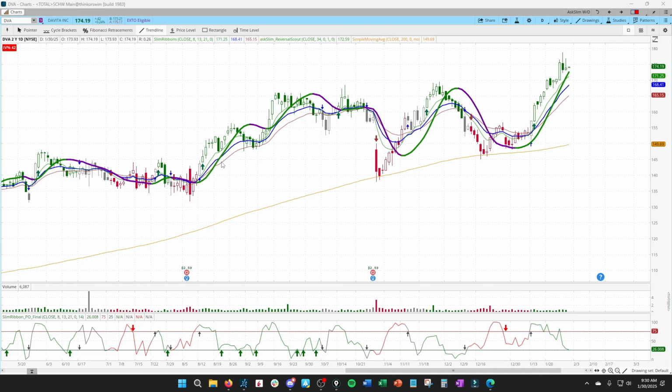How would you get involved here? Or how would I like to get involved here? Trend line break, RS turning green, slim ribbon turning green, weekly trough due, very clear weekly cycles. You're buying somewhere here. Your risk can always be tighter, but if you want to keep it wide, you can keep it all the way down here at 133.